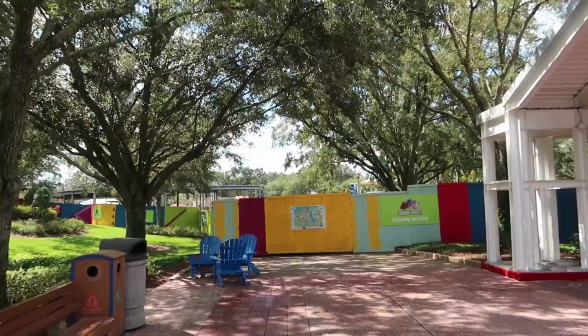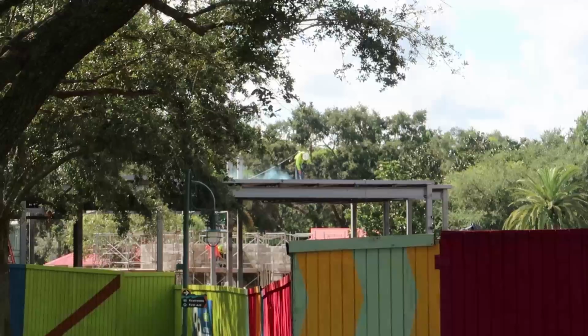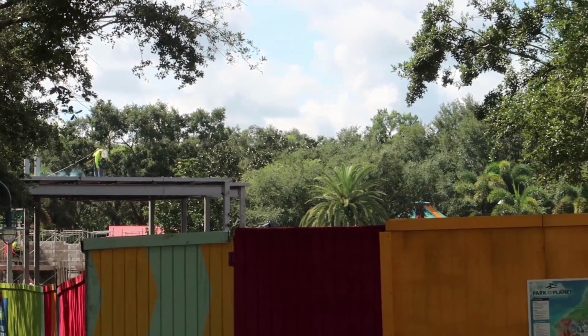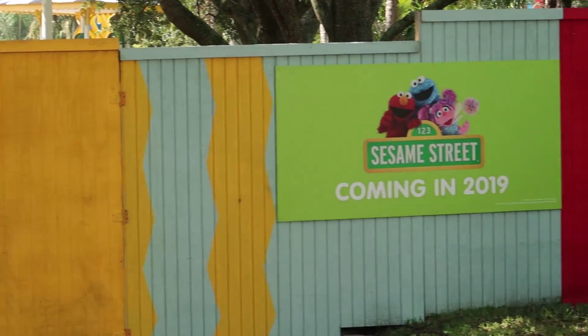Look at that. We can't get in there at all. There's a very large structure that they're building back there. You can see that guy up there welding, doing some real quick welds, and then that's it. Can't get back there at all anymore. Coming in 2019, Sesame Street.